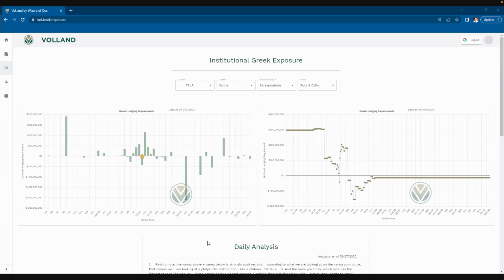Just to make sure I understand the other side of it, when we have positive Vanna above spot, for that to create the magnet effect above spot, we need IV dropping. So price moving up, IV dropping. That's correct.